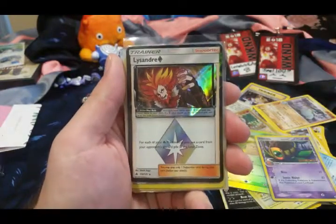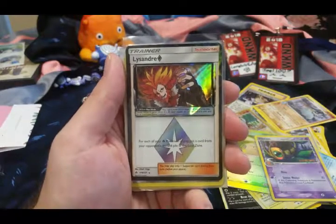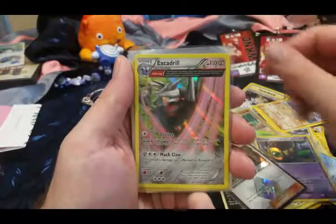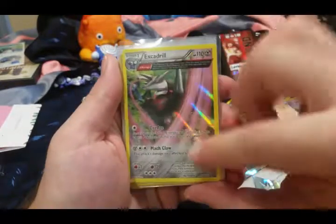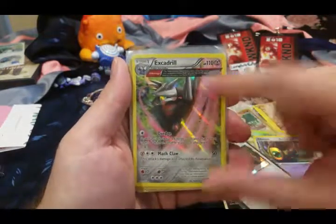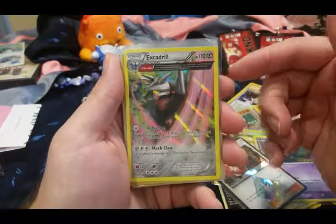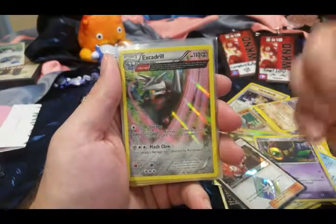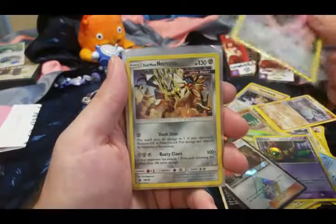Lysander Prism Star. For each of your Fire Pokemon in play, put one of your opponent's discard pile cards into the Lost Zone. So just take back their option to get stuff later. Excadrill I wanted for a deck because I'm trying to make a double tap Excadrill. You basically boost this up with Choice Band, a bunch of steel boosting things, same as Medicham. And you're hitting for like 100, and then you get another attack because of the Ancient trait, and you're hitting for 100. So you can two-shot, well, one shot in a way, big EX cards.